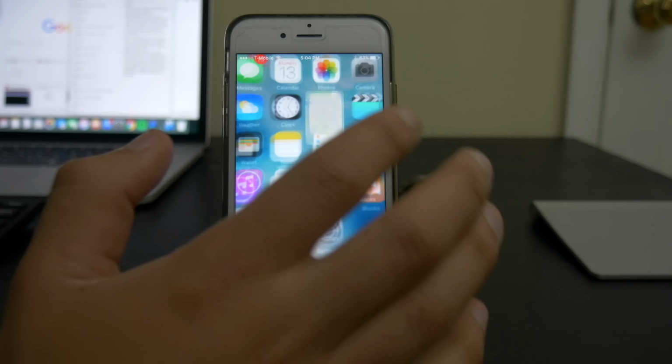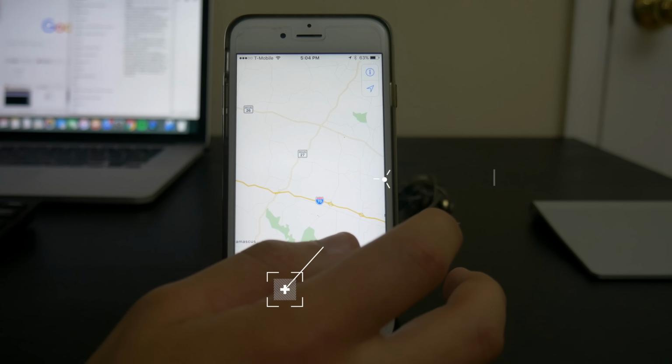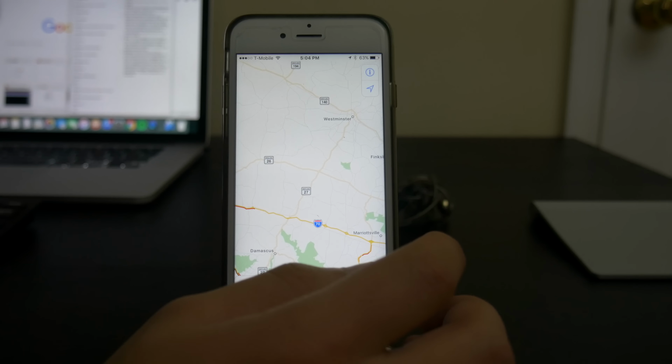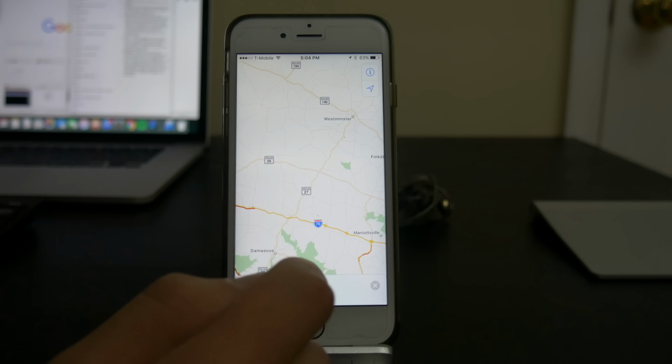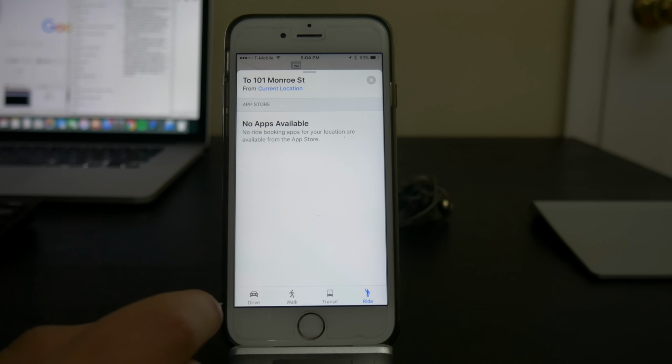Now moving on to the next feature, it has to do with Apple Maps. Now Apple Maps has been opened to developers, which will allow for many third-party extensions in the future, but some of my favorite parts of Apple Maps include getting live traffic directly from the map, as well as a ride-sharing program to get to your destination.